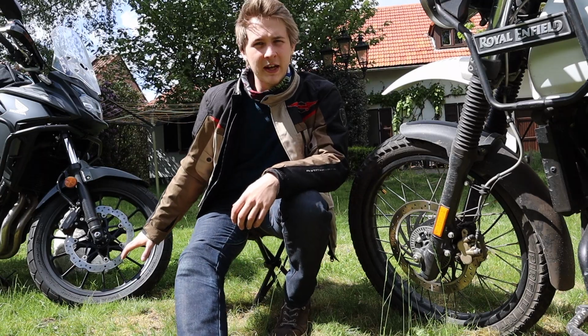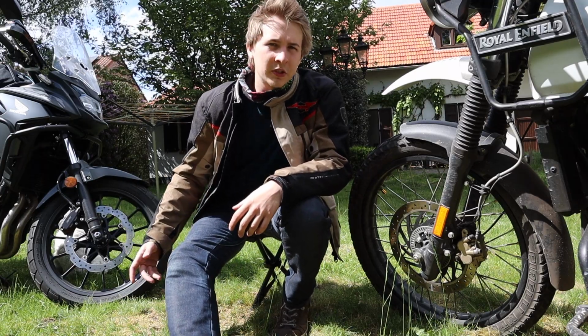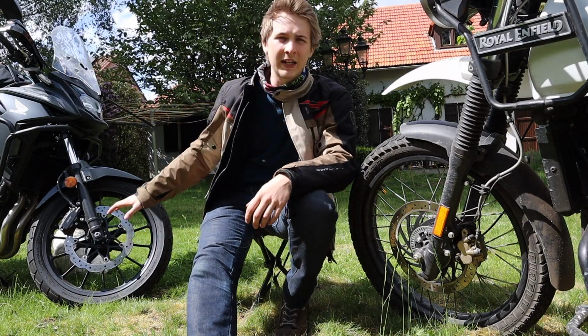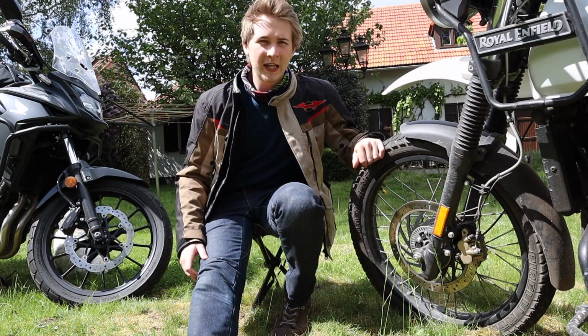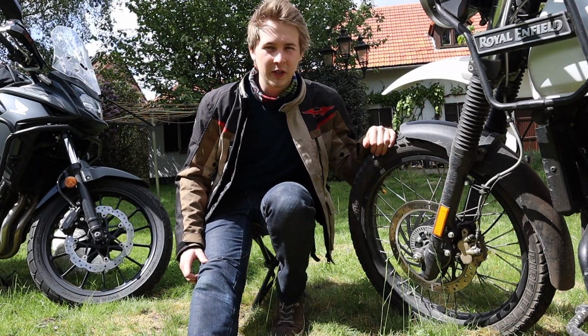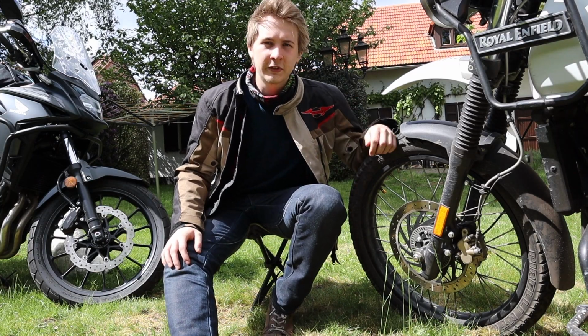The CB500X is not that complicated like a BMW GS 1200 or something like that, or an Africa Twin. It's got way less electronics than that. But I would say you're a lot more safe going to a mechanic with this bike in any country. Also, those countries have a lot more non-tarmac roads, so that's where the Royal Enfield stands out.